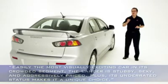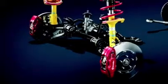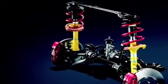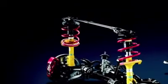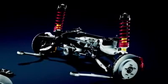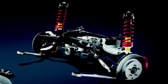Car and Driver didn't stop there. They also had positive things to say about the way that the Lancer handles, and that's not surprising. Up front, Lancer features a compact McPherson strut suspension, tuned for precise steering feel. It also features a stabilizer bar to reduce body roll. At the rear, Lancer features an independent multi-link suspension system for an outstanding balance of exceptional handling and ride comfort.